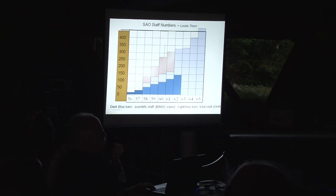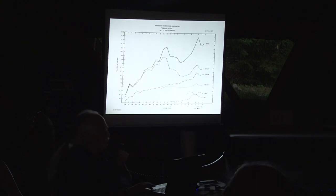I think I'll update this graph. Here's the overall funding. This is what I thought you might be referring to, and I couldn't imagine you saw it so quickly. Here is overall total funding for the Smithsonian Astrophysical Observatory. It looks pretty bad right in here. This was the effect of the drop-off in Apollo and also the rise of the Vietnam War and the end of the Democrats and the beginning of the Republican administration in here.